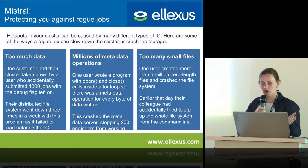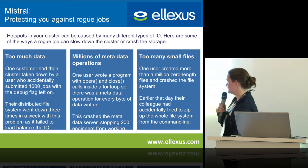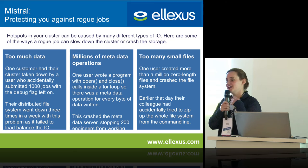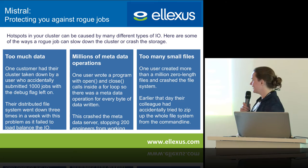A few more examples. You could write too much data by mistake. One of our customers actually managed to crash their storage when one user submitted 1,000 jobs with a debug flag left on by mistake. They'd been running something locally and then submitted it to the cloud once they got it working. Not the cloud, internal cluster, once they got it working. They, in fact, did this 3 times in a week. So the IT manager knows their name.